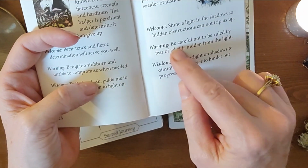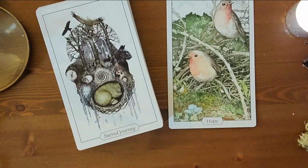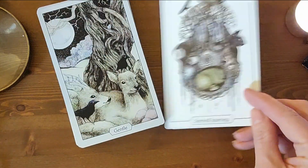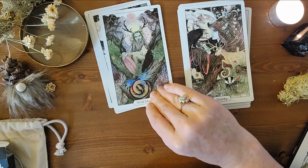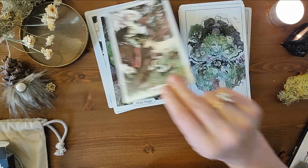It's got a welcome message, a warning message, and a wisdom message. And I just find myself going to places within myself that I don't normally. There is so much going on in every card. It's absolutely mind-blowing when you start looking at these cards up close.